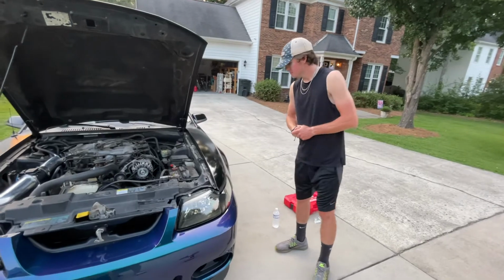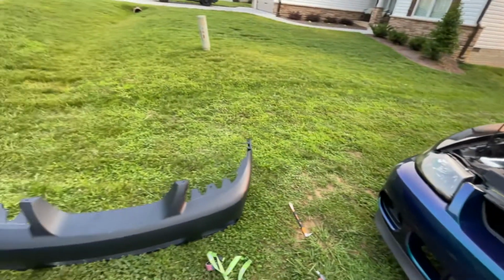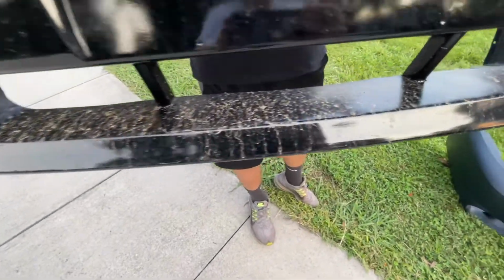So now, if you make your way over here, you'll see I have my stock bumper that's sat underneath my porch for a week, and it's absolutely disgusting. It's dirtier than a girl from Florida.